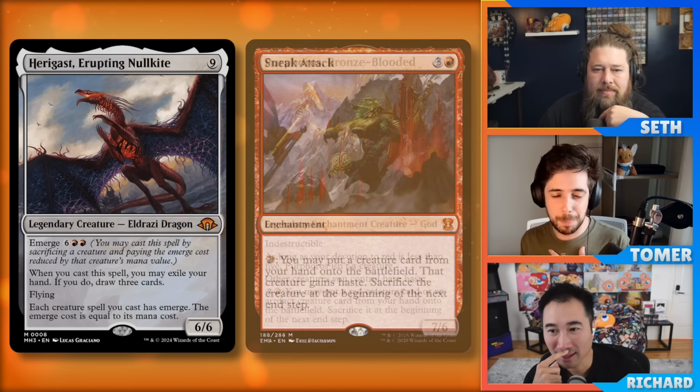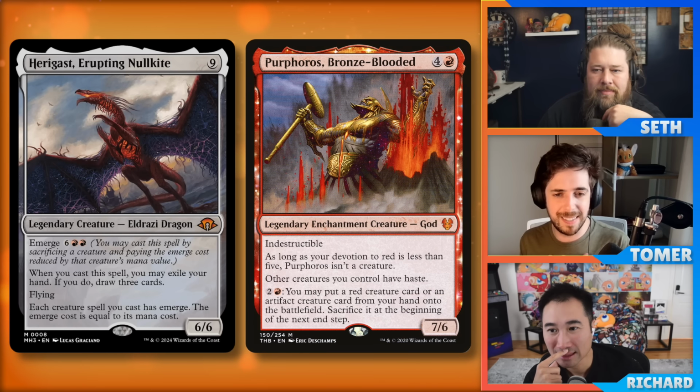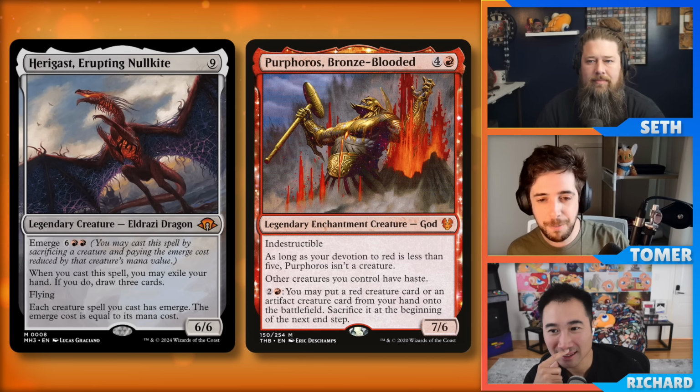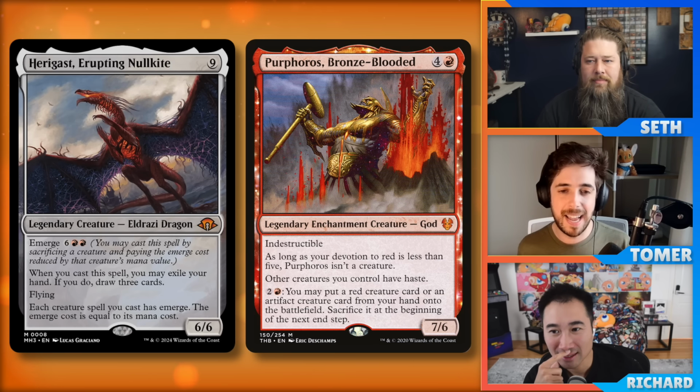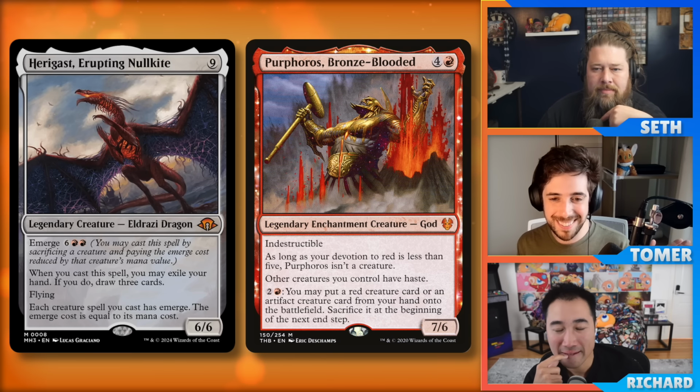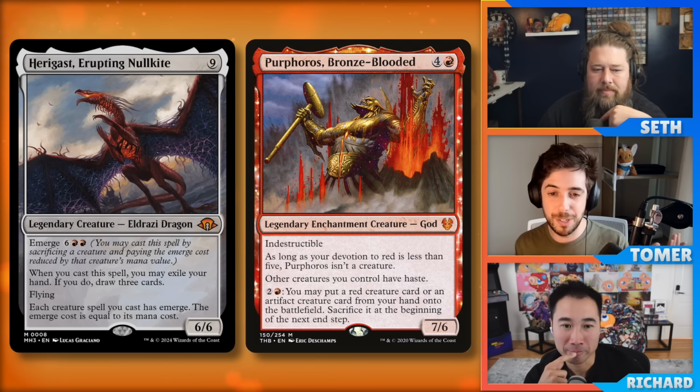I have, for example, a Purphoros, Bronze-Blooded deck. It's a Sneak Attack deck. It's a dragon Sneak Attack deck. For 3 mana, I put any creature from my hand onto the battlefield. It has haste, and at end step, I have to sacrifice it. So Herigast is going to be absolutely fantastic here because the creature's going to die anyway.